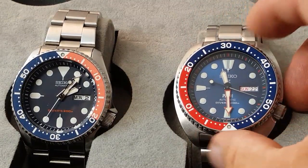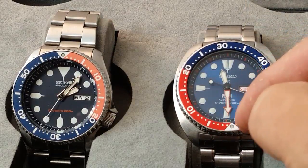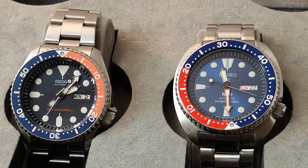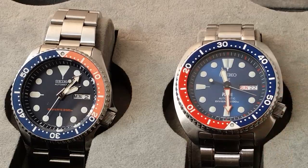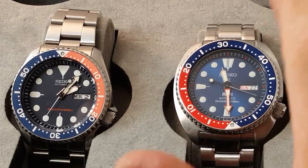So I would just start it wherever it is, and the red minute hand works really nice with the bezel, and it's really easy to see underwater. And this is a really good watch, in my opinion, to go diving with, snorkeling, and it all depends what you guys want to do with them on vacation. You know, this is a really decent watch, really good.